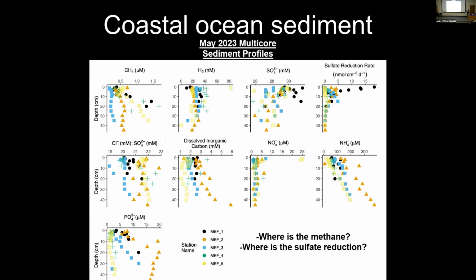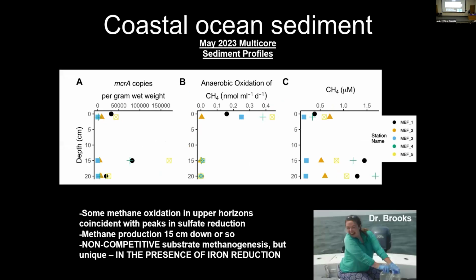So it's happening, but it's just getting reoxidized so fast in there that you never see a reduction in the profile. Gravity cores, you can actually see a little bit of depletion, but you never see methane above 2 nanomolar in May in this particular study. So we're drilling down on this question a little bit more.